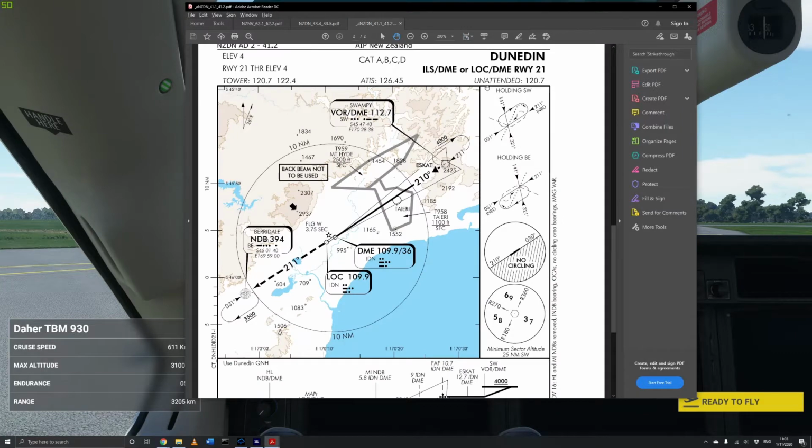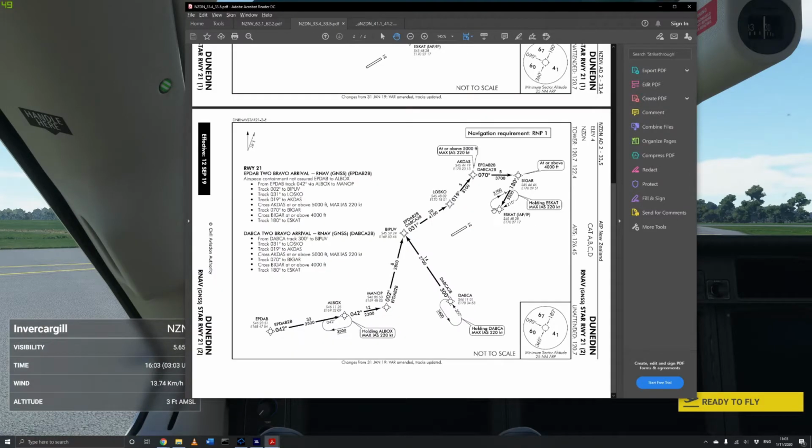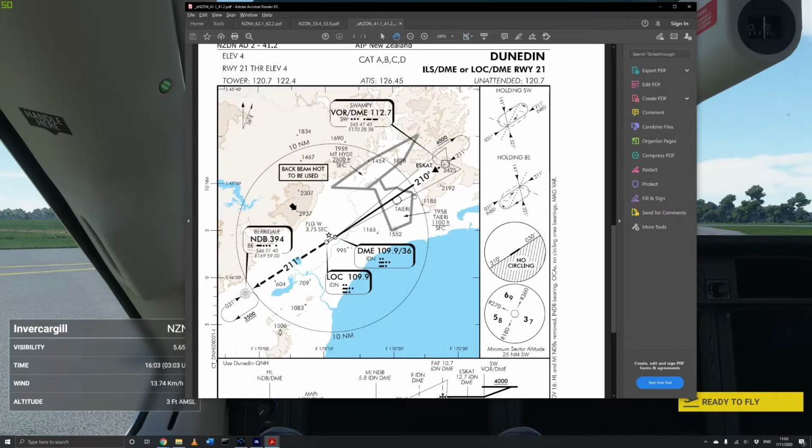And finally, the ILS DME for runway 21 at Dunedin. So we can see here's ISCAT. This is the point that the STAR takes us to, ISCAT, the initial approach fix. So ISCAT will fly on the 109.9, India Delta November is the identifier, and it's co-located with a DME, which is this one here, of course. And the inbound course is 210.